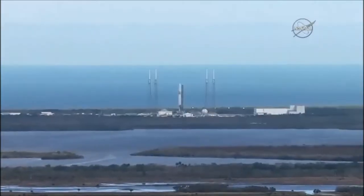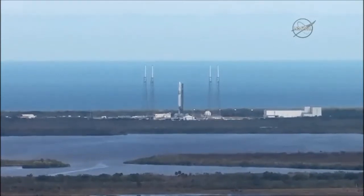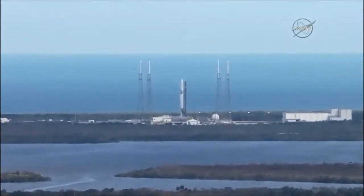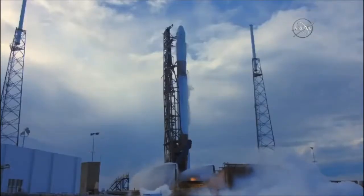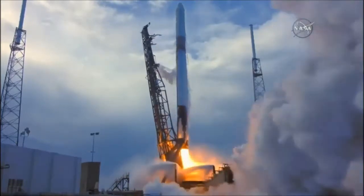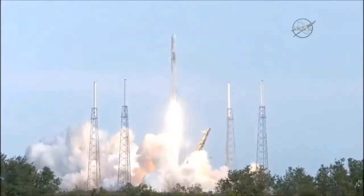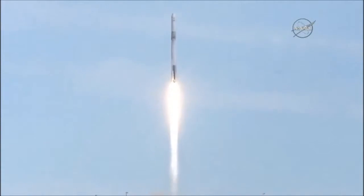T-minus 15 seconds. Falcon 9 configured for flight. 10, 9, 8, 7, 6, 5, 4, 3, 2, 1, and 0. And the liftoff of the Falcon 9 rocket and the Dragon spacecraft, packed with science and supplies for the International Space Station, humanity's home in low Earth orbit. And the Falcon 9 has cleared the tower.